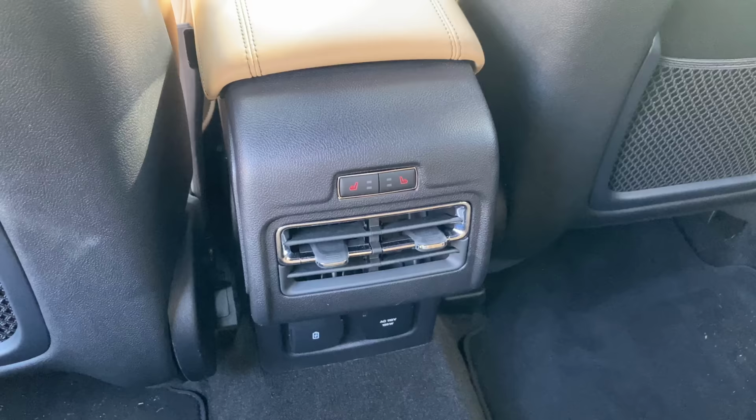With that said, you do have one nice luxury back here: heated rear seats. Little buttons on the back of the center console, you turn them on, and then your rear seat is heating.